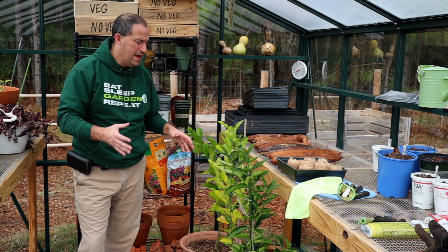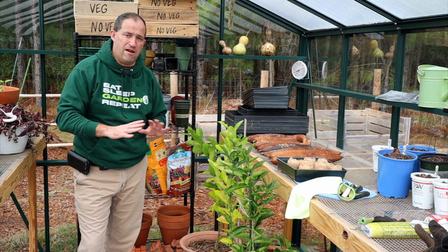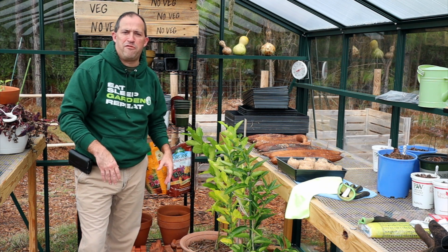So it was an ice rain. Everything seemed to die back to the stems. It was horrific. I thought I'd lost everything. So that's why this year I was like, I am putting them in the greenhouse. And that's where they're going to stay throughout the winter.